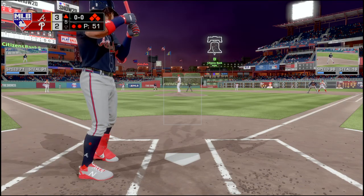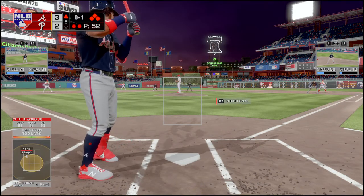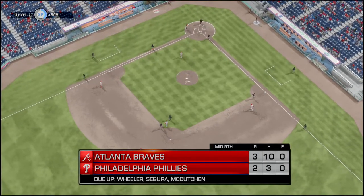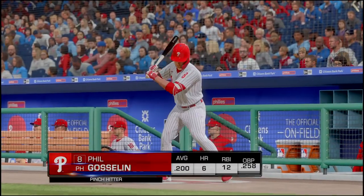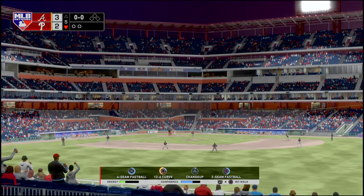Ronald Acuna Jr. is at the dish now, as he misses that four-seam fastball. Acuna looking to add to that lead if he can get a base hit. And he smacks this one right to the second baseman. And they get out of the inning, but not before they give up the tying and the go-ahead run. Braves had 10 hits, 3 runs, and we will see Phil Gosselin hit for the pitcher. So we will have a new pitcher for the Phillies in the 6th inning.